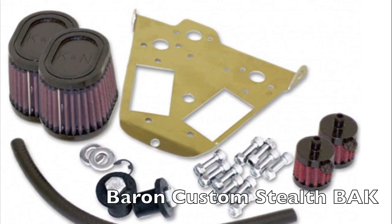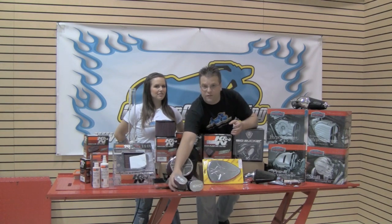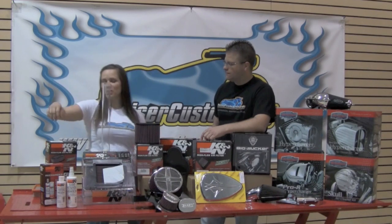So what they've done is they've gone ahead and created a plate that allows you to adapt these filters to your particular motorcycle. This is a great way to get the effects of an air kit while having an internal air filter. Now that we've talked about all of the air kits on the table, let's talk about filter maintenance.